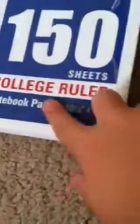Red. Then I have my five subject, college ruled notebook, and it's coral, like a coral color, and I like it. And then I have my three subject, black notebook. I had to get black. It's adorbs, isn't it, guys? Well, of course, it's adorbs, because it's black. Then 150 sheets of college-ruled paper.